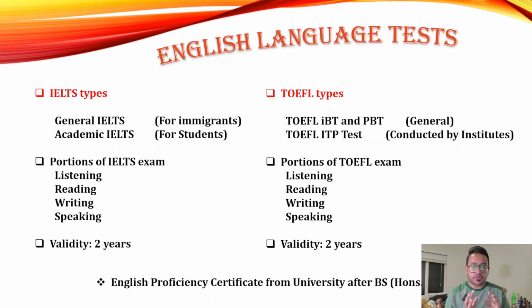So the validity of both IELTS and TOEFL is 2 years. If you have taken IELTS or TOEFL this year, it will stay valid for the next 2 years. So it is a very good thing, and you can keep on applying for different scholarships after attempting IELTS or TOEFL one time. For some scholarships, like in China, you can use the English proficiency certificate as well, especially if you have done your degree from an institute where the medium of instruction was English.